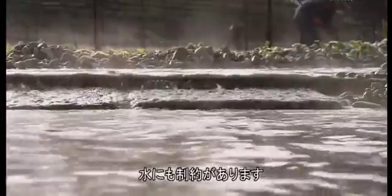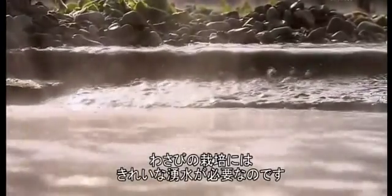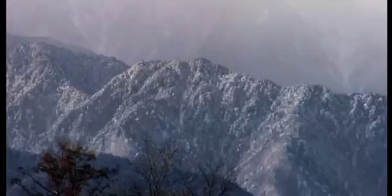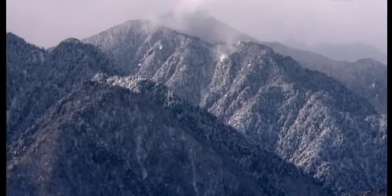And that water is another huge obstacle, because the wasabi's next unreasonable demand is a regular supply of unadulterated spring water. The solution towers over the farm in the form of the Japanese Alps. These vast mountains provide a constant source of pure, natural spring water.